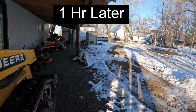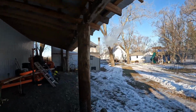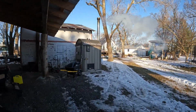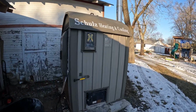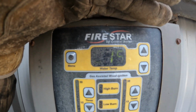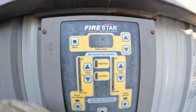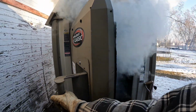Alright, still got some smoke rolling out of her. Check on what her temps are coming out of the burn chamber. Give her a peek, see if she's running good. Still on low burn. 615. It won't really kick the high burn until we get to 750. That's when it really clears up.